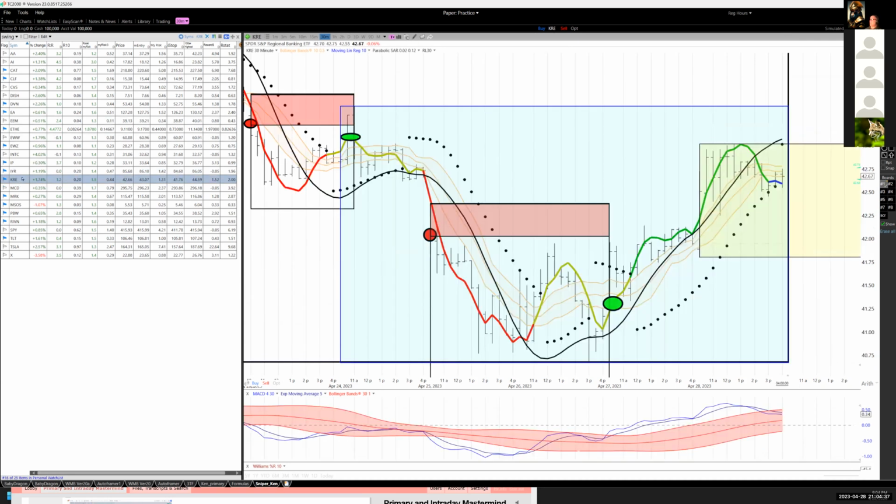I should have gotten out of that one today. Now that I look at this, I thought hard about exiting here. The entry was here. I neglected to mark that up on this chart.